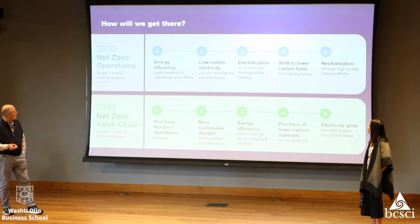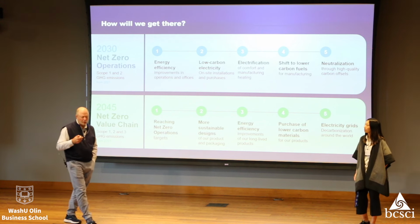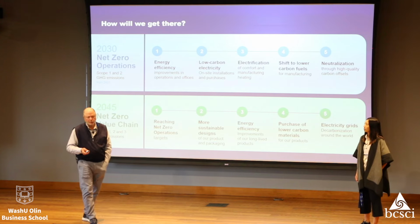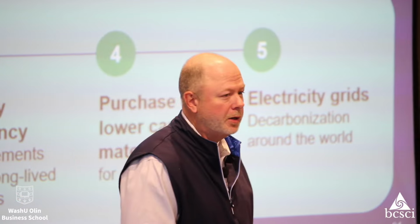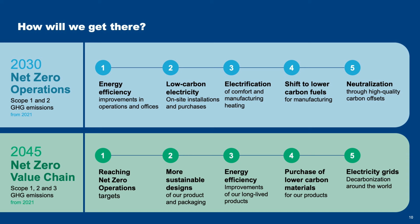Reminding again about the targets that we've set, we have a 2030 target for scope 1 and 2 to get to net zero. And again, there are no magic wands here. It's a lot of just hard work at each of our facilities. It's driving the energy efficiency.